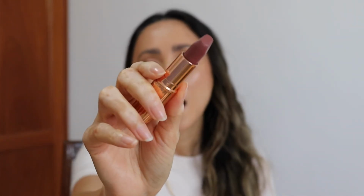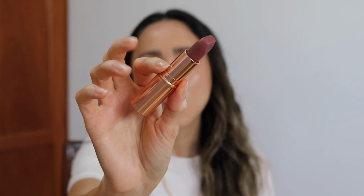To fully finish up the makeup look, I'm going to be using the Pillow Talk in the shade Medium, so it's going to be Pillow Talk number 2. I actually own this lipstick. This one is not mine. This is my mom's. I didn't bring mine with me. I only have the Pillow Talk original with me.